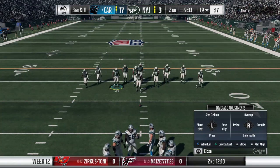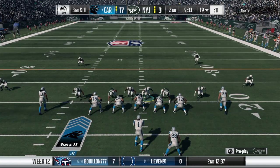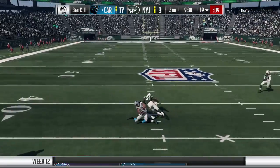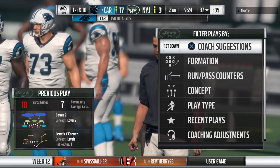The Panthers on third down. They've been okay, 2 for 3 thus far. This is 3rd and 11. From the gun, here's Newton. Gets it to Benjamin. It's caught. He goes for 18 there as the drive will continue.